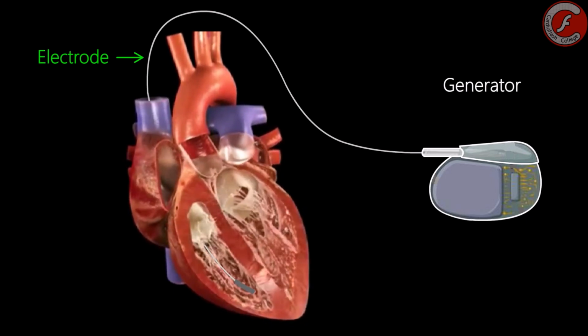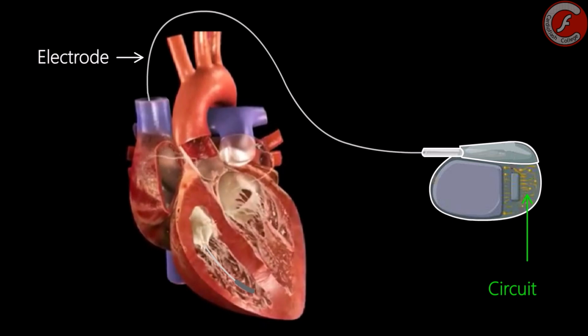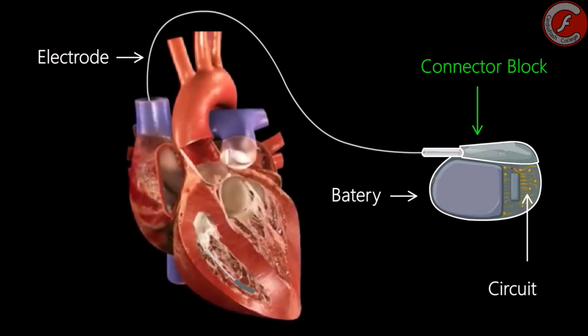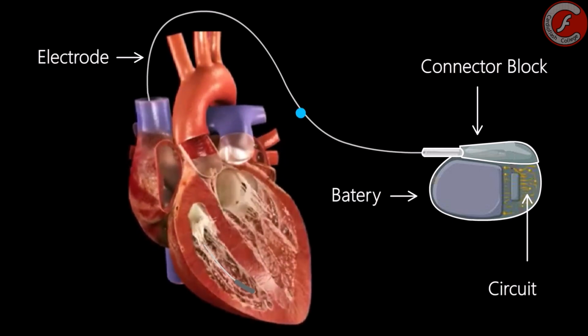The generator is a small processor composed of an electronic circuit that obtains its energy using a lithium-ion battery that can last between 5 to 10 years approximately. A connector block allows the electrical stimuli generated to be transmitted to the electrodes. In this way, the endocardium of the cardiac cavities is directly stimulated.